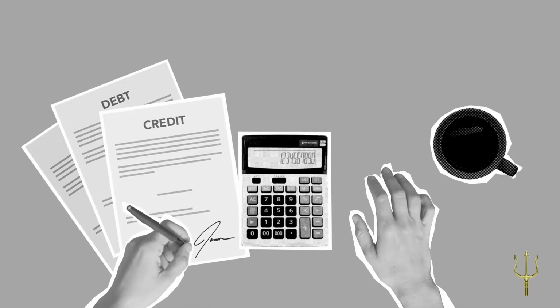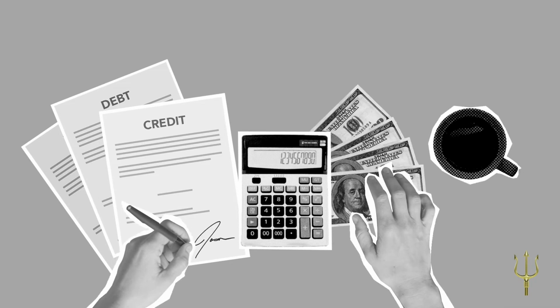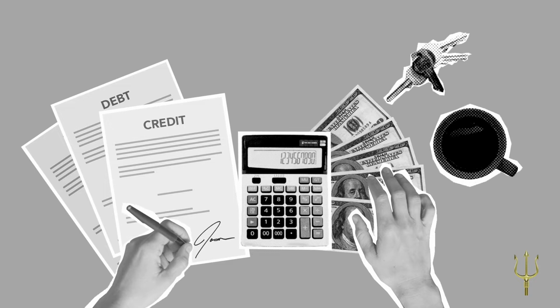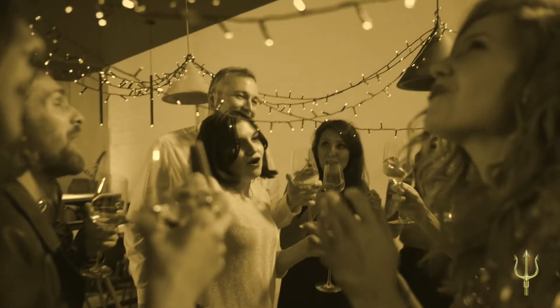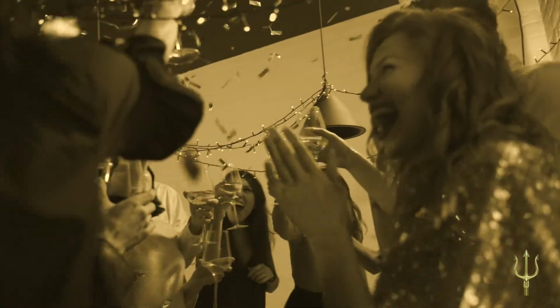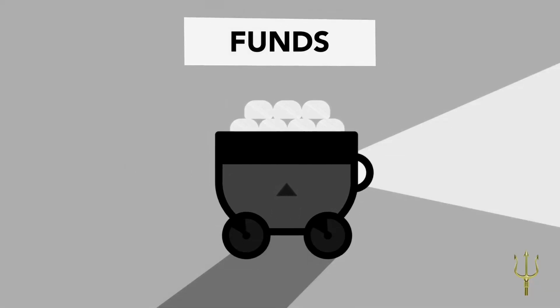CEX work with an order book, similar to stocks. You want to buy a coin, you place a buy order with a price in dollars. If there is someone that has placed a sell order with the same price in dollars, your transaction might succeed and you end up having the desired coins in your account. Funds are provided by the CEX themselves.